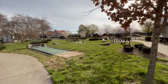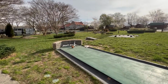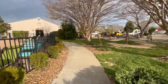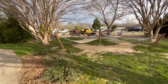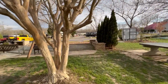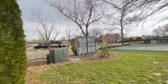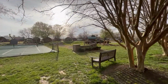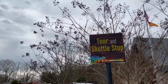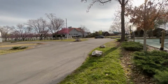But some more lawn activities, chess, checkers, bowling, cornhole, some hammocks to chill and relax. I don't know, all of this. Pickleball. Is that bocce ball? Look, more campsites, pretty full. Have a little water feature over there. Some benches. They do have a shuttle that will take you into downtown Nashville. We have not done that because we brought our own car, but it is an option.